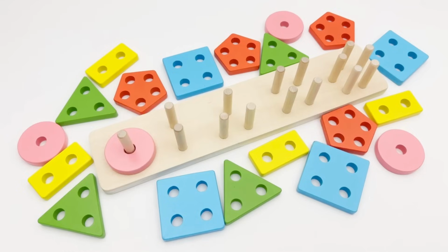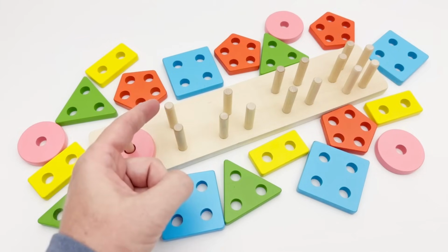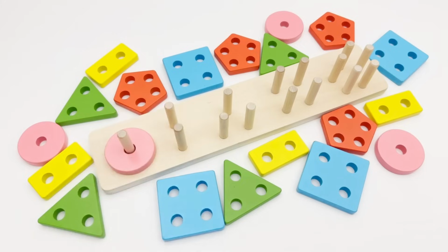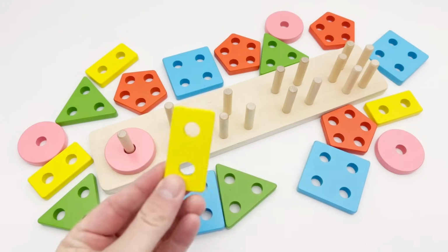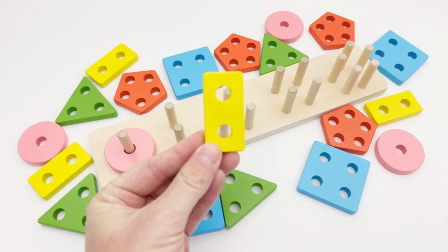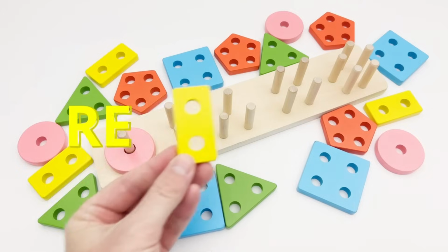Our next set has one, two pegs. Do you see a shape with two holes? Does this one have two holes? No, it doesn't. Here it is. This yellow rectangle has two holes. One, two.